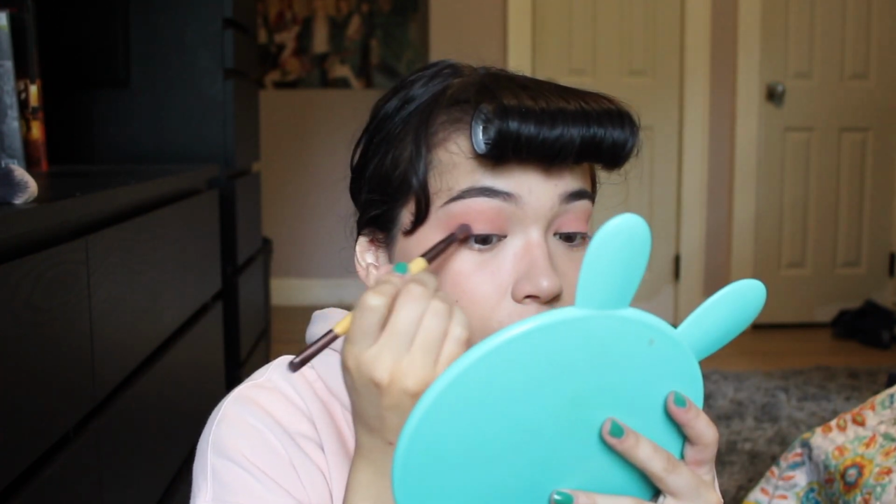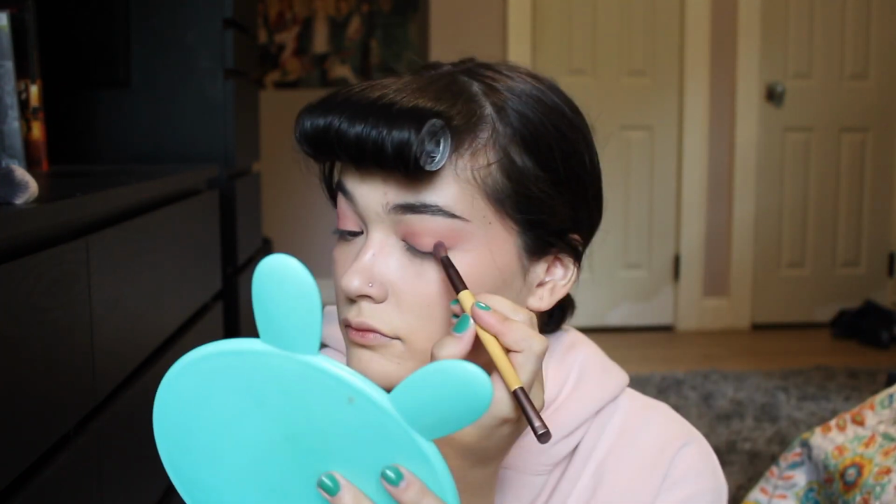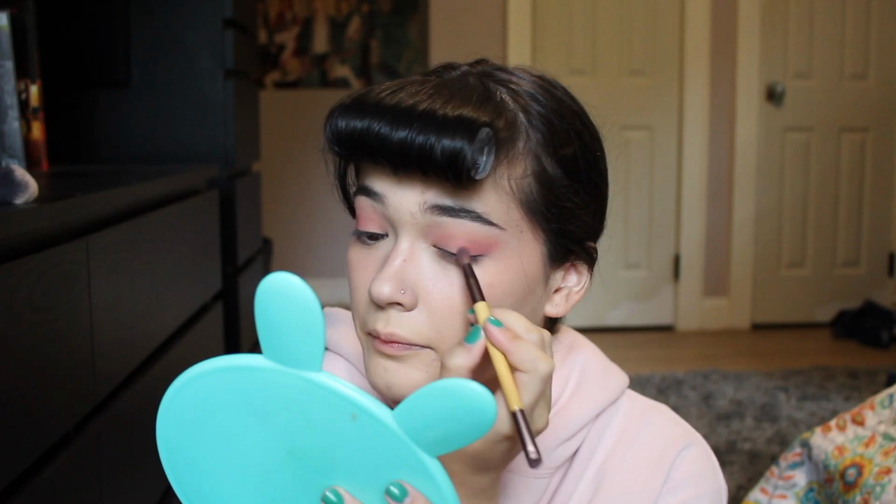And the reason that I blend it up so high is because my eyes are pretty hooded, so if I don't blend it far up enough, you can't really see it when my eyes are open, you know? This purpley, pinky, darker brown color, I don't know. Take that on a brush and do the outer corner. Oh, that's a lot.